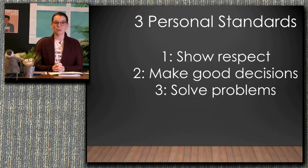Now let's review our 3 personal standards. You'll remember our 3 personal standards are the ways we behave when we come together so that everyone feels safe thinking and speaking and sharing their ideas. Let's say these together out loud. Show respect, make good decisions, solve problems.